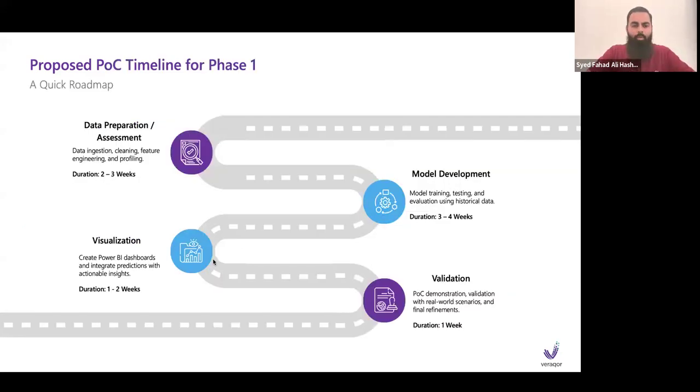If you look at the roadmap as to how it could look like for a POC that we could do, it does not take more than 2.5 months.